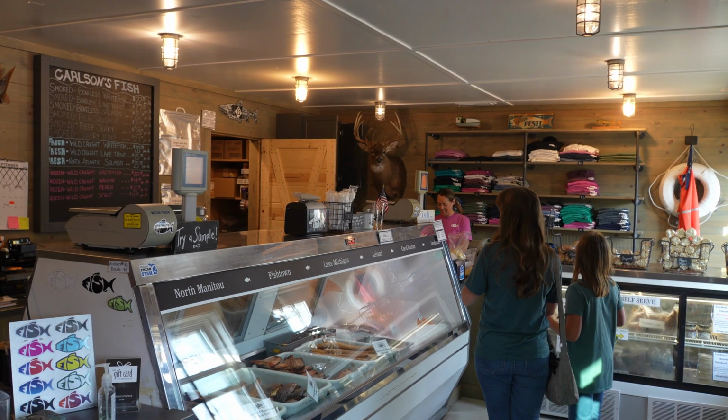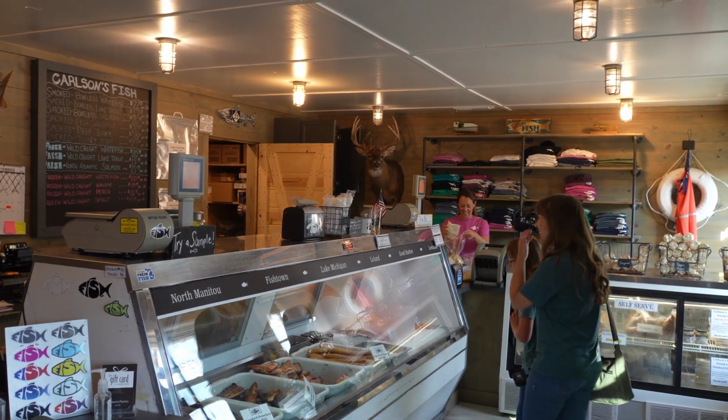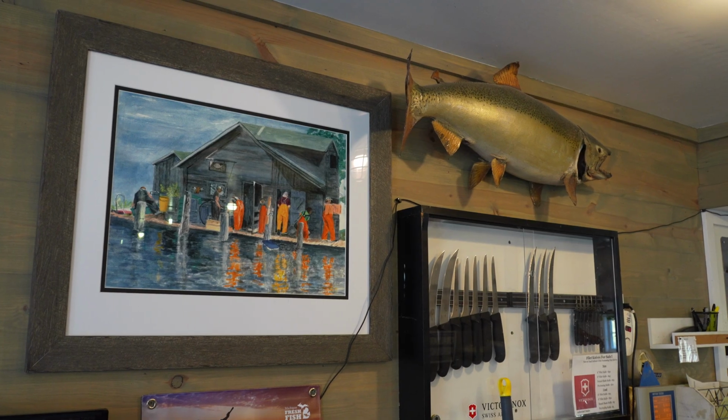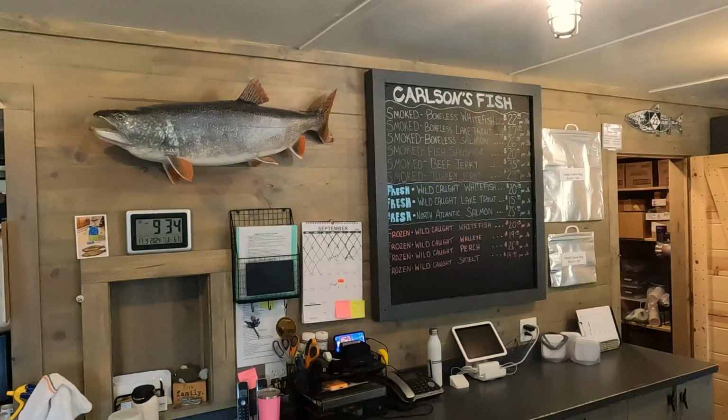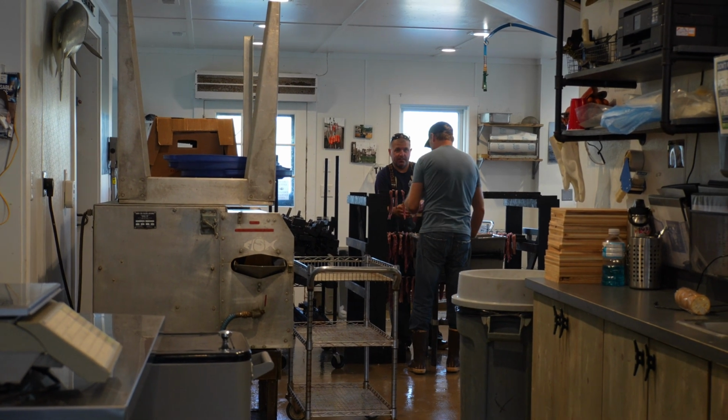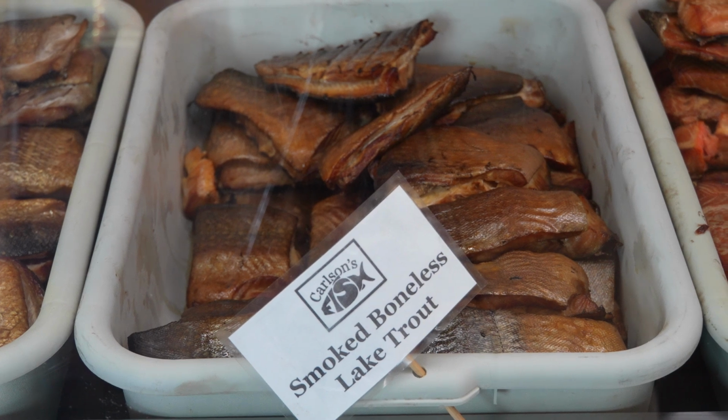Carlson's Fishery is a fourth-generation family business that's been in operation since 1904. They offer fresh-caught fish fillets, fish sausage, fish jerky, and the most appetizing of all, smoked fish.